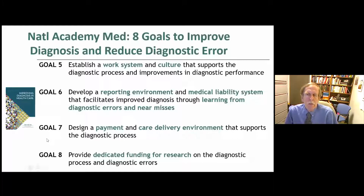Number 6, redesign the payment system. Again, partly that means having enough time to see patients. We're obviously in a time of COVID where the whole way that we're caring for patients has been upended, and we're going to have to figure that out. I'm not doing physical exams on my patients, whom I'm mostly seeing virtually. So this is all from 5 years ago, but we really need to think that through. And then there needs to be money to do research. There's only a tiny amount of dedicated funding, and that needs to be improved.